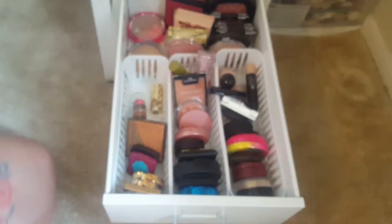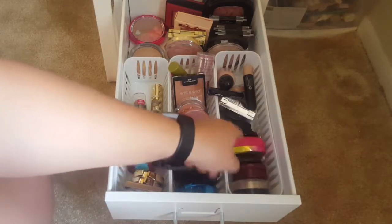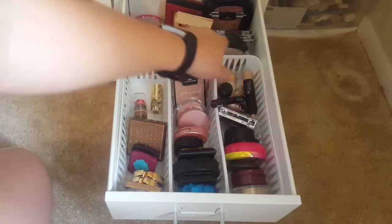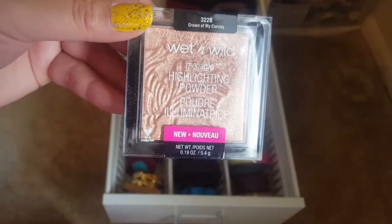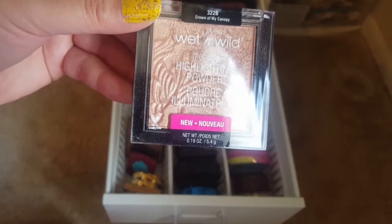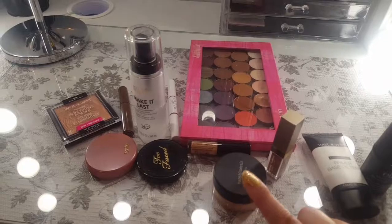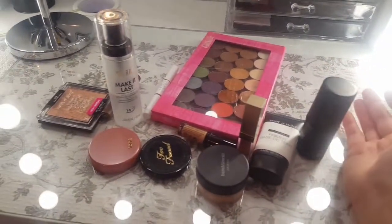20. So I got the number 17. So 1, 2, 3, 4, 5, 6, 7, 8, 9, 10, 11, 12, 13, 14, 15, 16, 17. And this is the Wet n Wild Mega Glow Highlighting Powder in Crown of My Canopy. I just wanted to go ahead and show you quickly all the products that I chose. And we'll see how this works out for me.